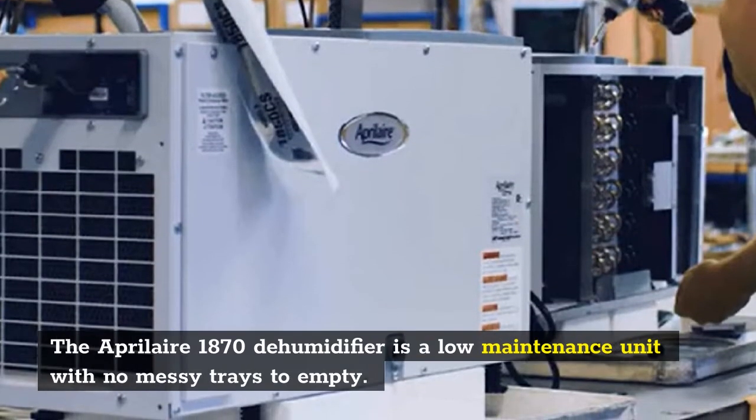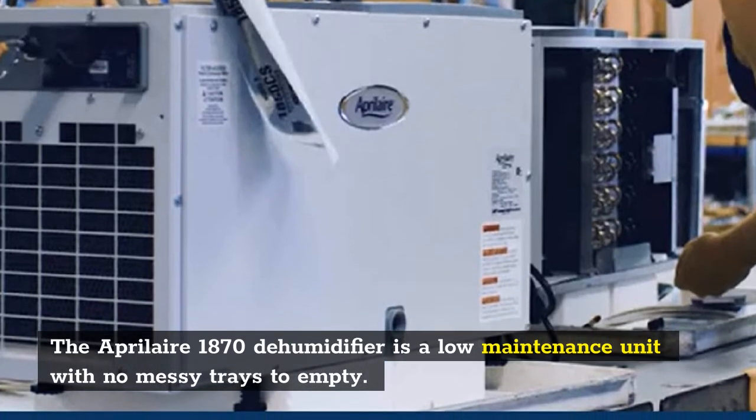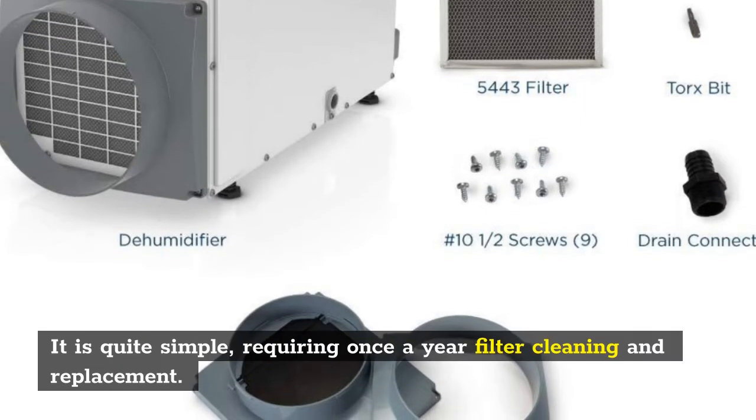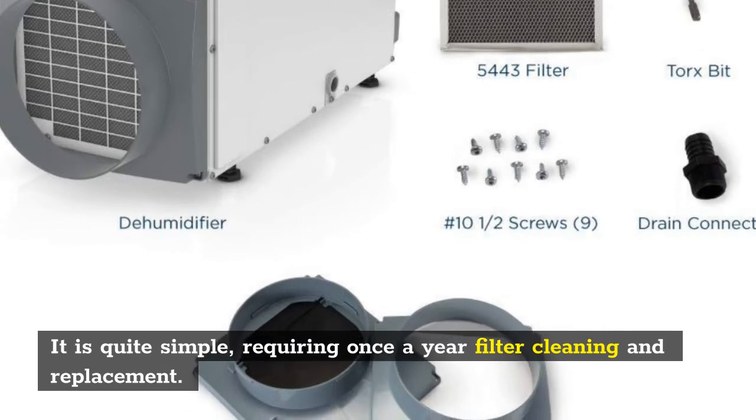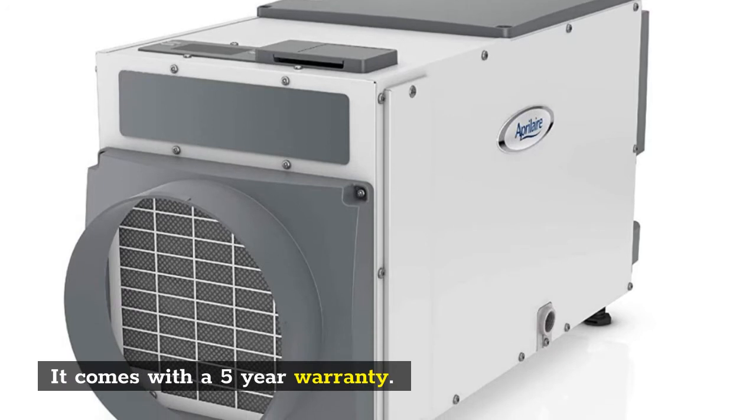The Aprilaire 1870 dehumidifier is a low-maintenance unit with no messy trays to empty. It is quite simple, requiring once-a-year filter cleaning and replacement. It comes with a 5-year warranty.